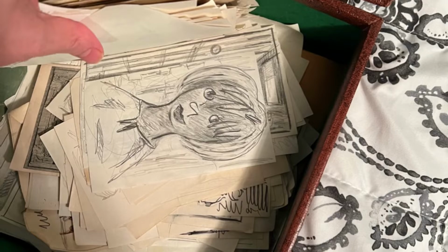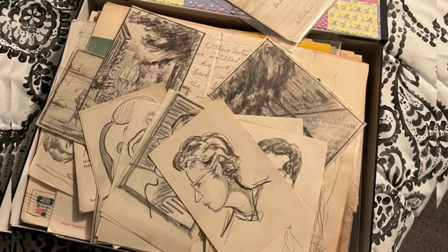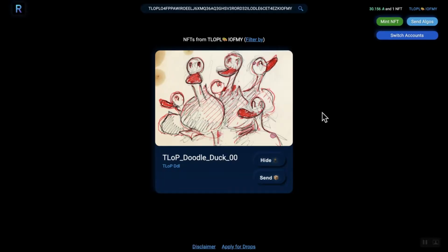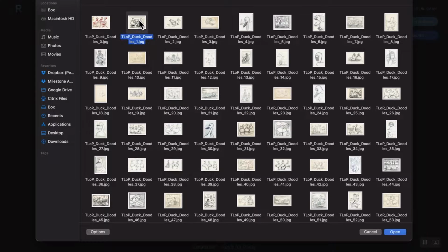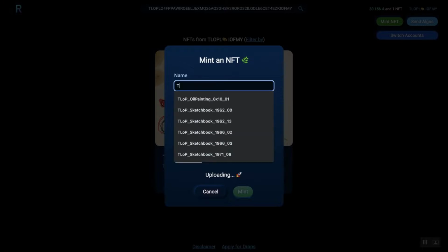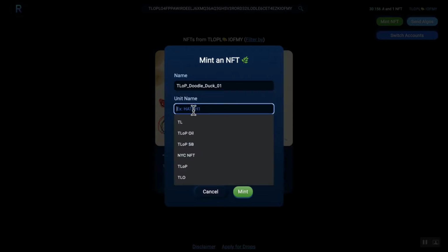This is the first doodle collection that's going to be scanned up and put into Rand Gallery for a shuffle. I chose the ducks. I have thousands upon thousands of sketches that my grandfather, Thomas J LoPresti, drew at work on pieces of scrap paper from his office at Metropolitan Life Insurance Company in Manhattan.